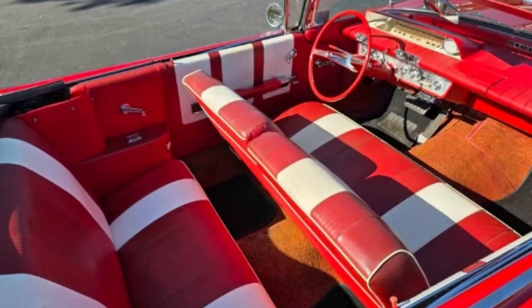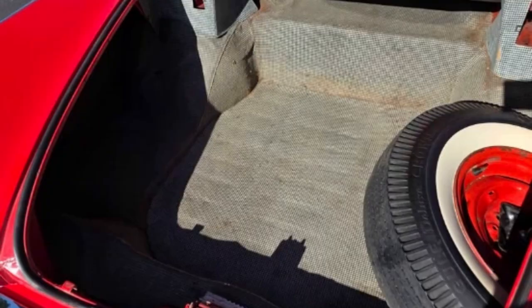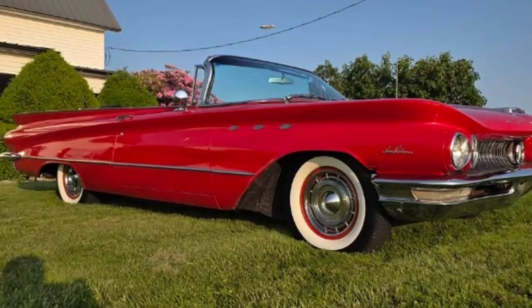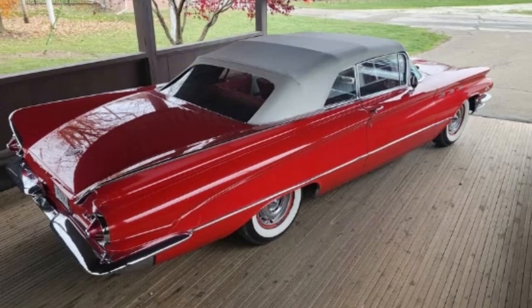The LeSabre underwent a full restoration in the 1980s, and it still presents beautifully today, having won multiple awards over the years. The current owner has enjoyed adding roughly 1,500 miles this past summer, and notes that the car runs well enough to be driven out of state without concern.